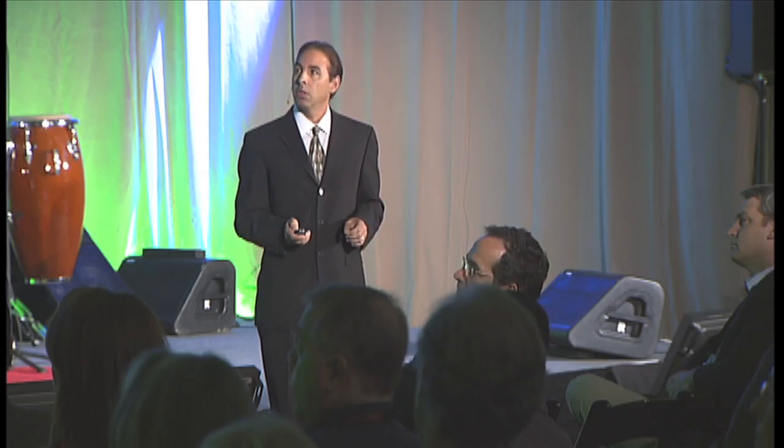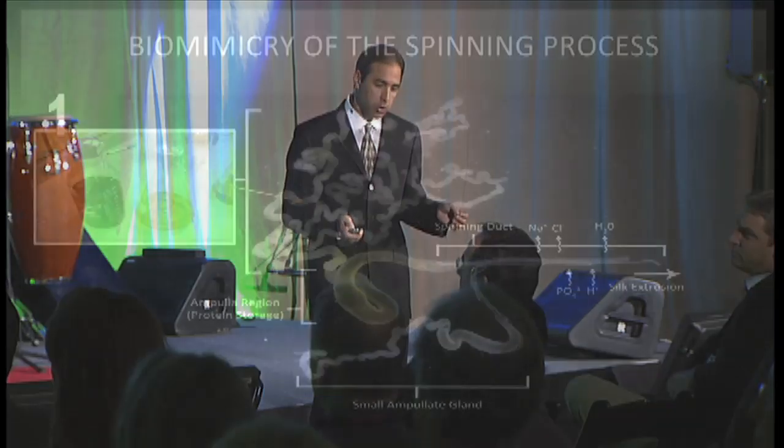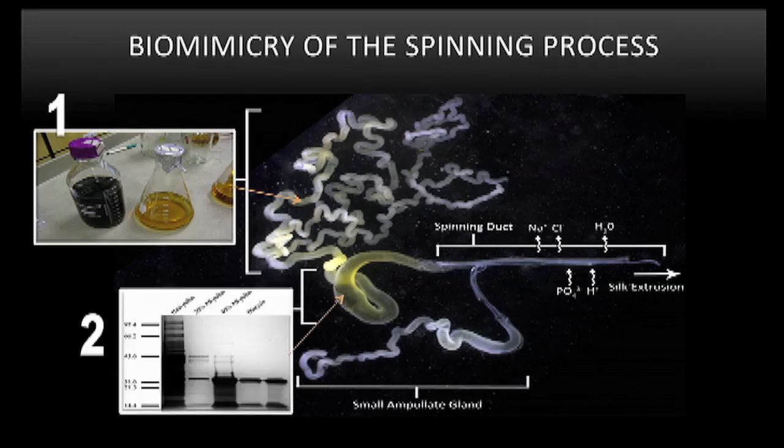So how will we reproduce this? We're taking different strategies. We're taking our spider silk genes that we spent years to get, and we're putting those genes into bacteria, into yeast, and we're making them make the proteins for us. They're very good at this, and they can make large amounts. We then can break those cells open, and we have to purify the protein, because the bacteria have other proteins. So we purify these proteins.